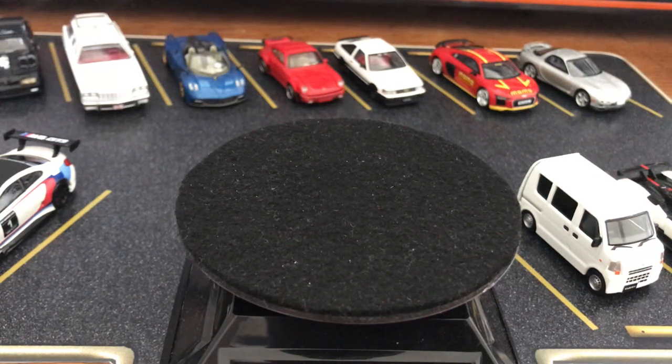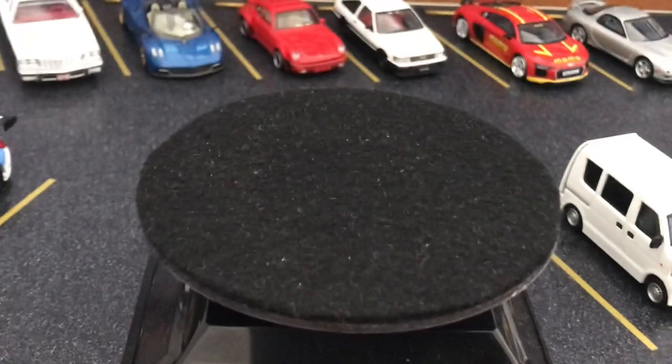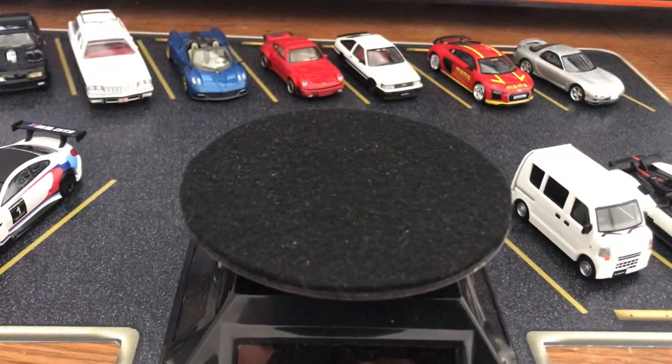So, anyway, back to the topic, true 1:64, and there are a lot of companies manufacturing at true 1:64, and this is my comparison. So if you live in the United States, as I am currently, there are a couple of brands that will be very familiar, very accessible for you.